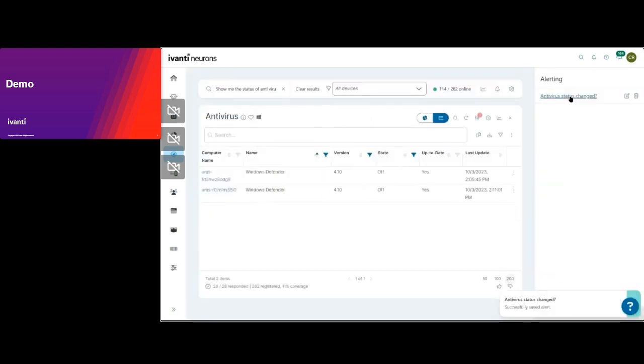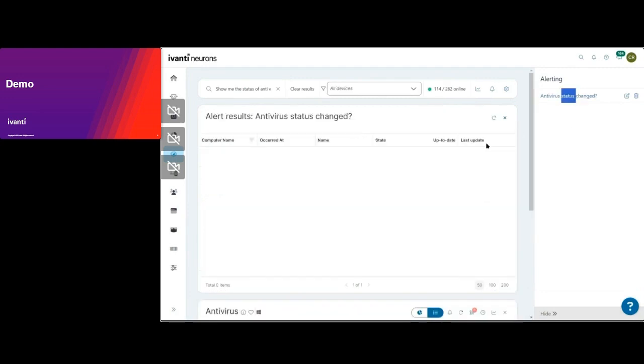So now if the antivirus status has changed and it alerts, it will let me know which computers have changed their status to be disabled. It shouldn't fill up anything here, but when it does, it should give me an alert notification on this icon and actually start filling this area out.